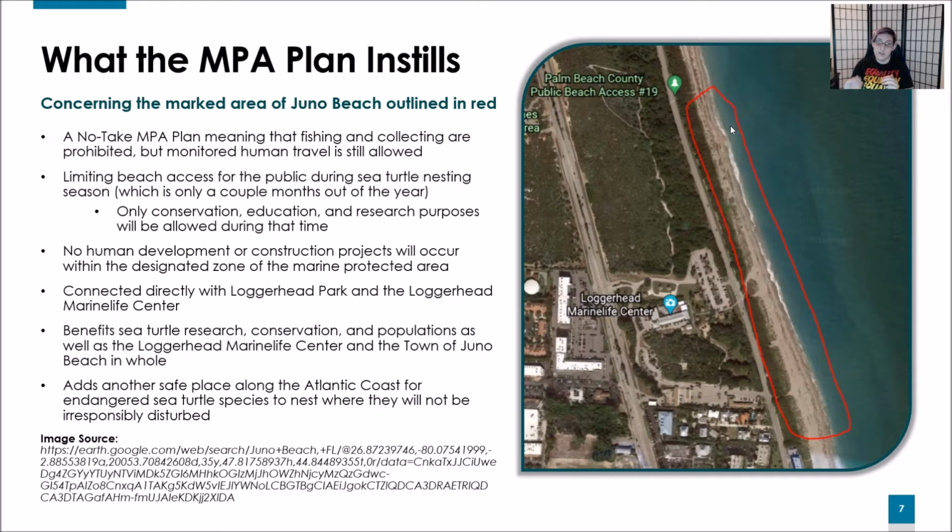This would be a no-take MPA plan, meaning that fishing and collecting are prohibited, and monitored human travel is still allowed. So the public would still be able to access the place, but it would be more monitored and have more restrictions than it does now.